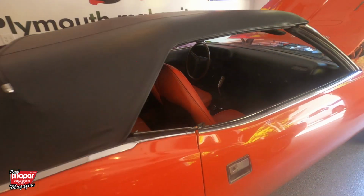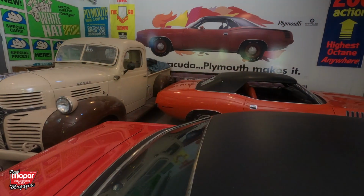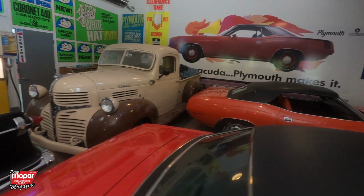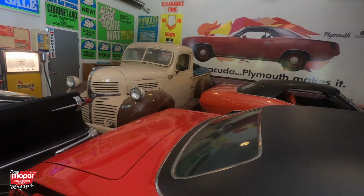That's about it. Not very well optioned. I think it's AM, FM, and a power top. It's got a 4-speed and a convertible. That's all you need, right? And an orange seat. Yeah. It's a really late car too. It's like June 16th of '71, I think it is.